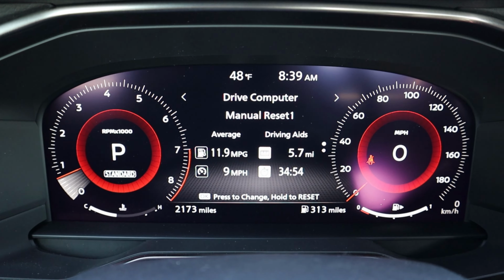They do turn with the steering wheel and the resolution is solid on the camera. And if we put it back into park, the camera will go away, but we have a camera button that we can press, and notice how you can kind of customize that.